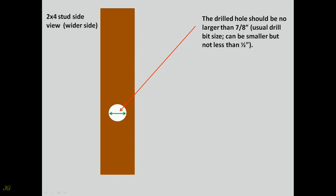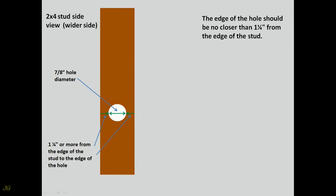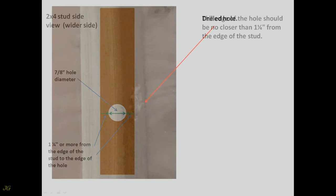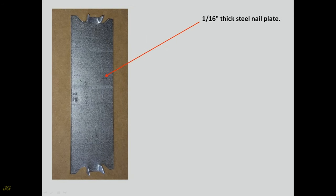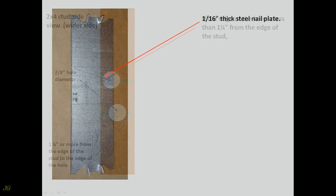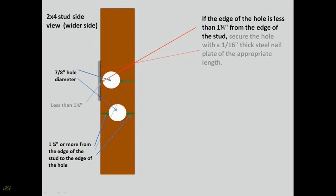The drilled hole should be no larger than 7/8 inch, usual drill bit size; it can be smaller but not less than 1/2 inch. The edge of the hole should be no closer than 1¼ inch from the edge of the stud. Drilled hole. 1/16 inch thick steel nail plate. If the edge of the hole is less than 1¼ inch from the edge of the stud, secure the hole with a 1/16 inch steel plate.